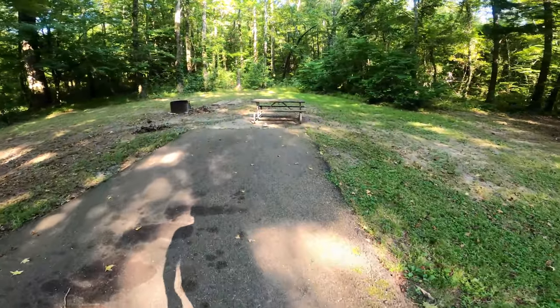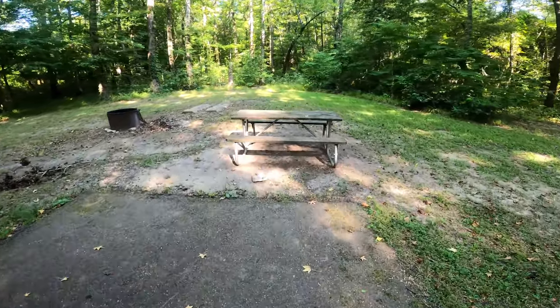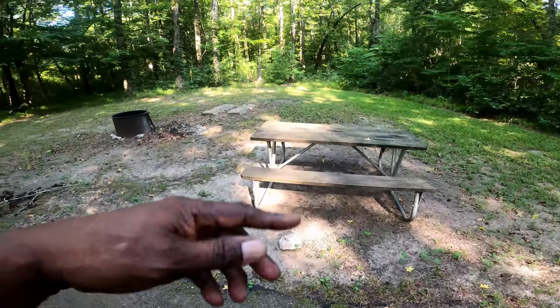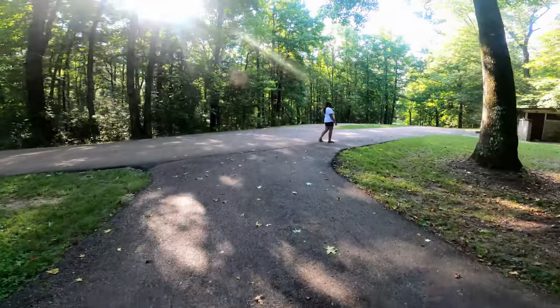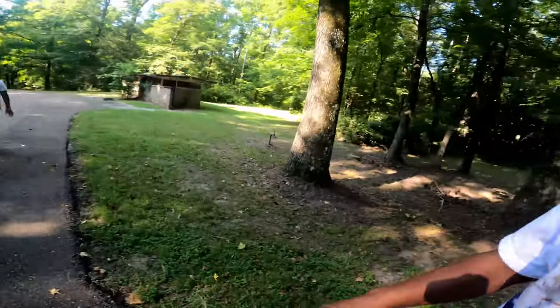And as we stated earlier, they are not numbered. It's probably the best table in the whole site. Coming to the last one, but before we go to the last one, I'm going to show you this restroom.